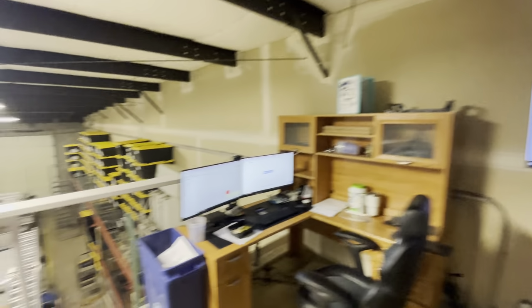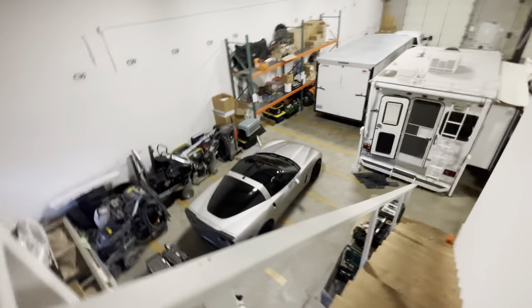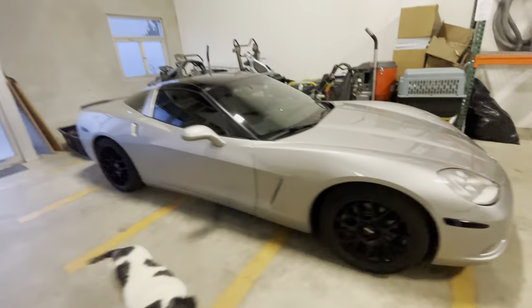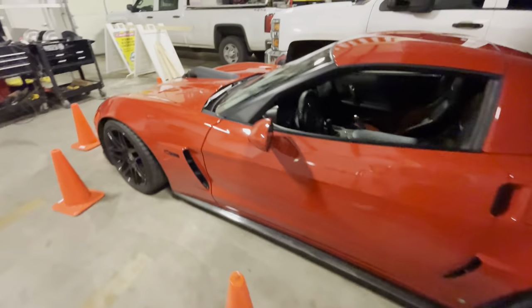Quick tour of a $2 million pressure washing company. Not all the trucks are in, but you can see a bulk of them. Got a couple of my toys I need to get out of here. Anyway, that's 650. And there's the showstopper.